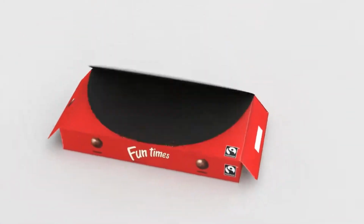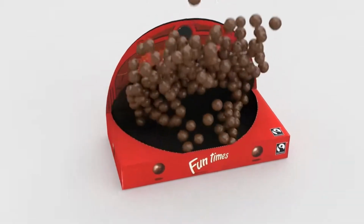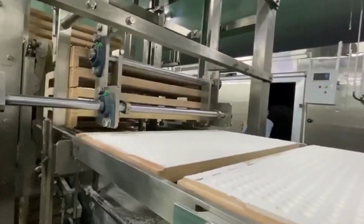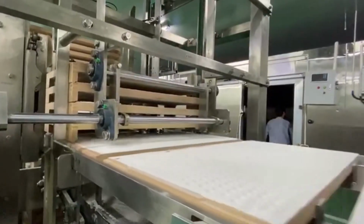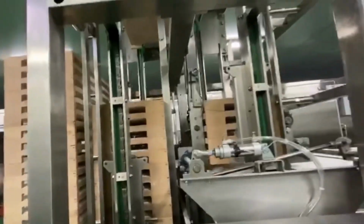The first step is weighing them to make sure each bag has the right amount. It's not just about the quantity though. The bags also need to protect the Maltesers during transport. That's why the bags have extra space inside, so the Maltesers can move around without getting crushed.